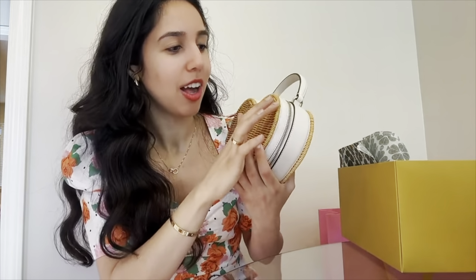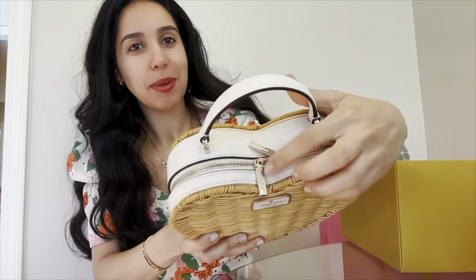So this is the bag, and it's in this straw type of pattern. You do have to be careful with the straw or wicker, because it's delicate, obviously, all that jazz. But I am so obsessed. I think it's so cute. Even with the dress I'm wearing right now, she is so cute. It just has Kate Spade written on there. And I love how it has a top handle and you can put a strap on it if that's what you choose to do.